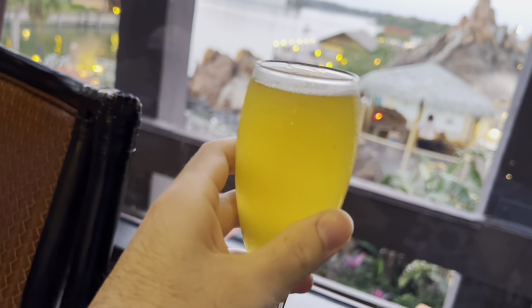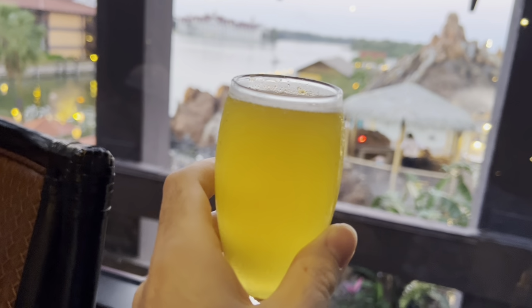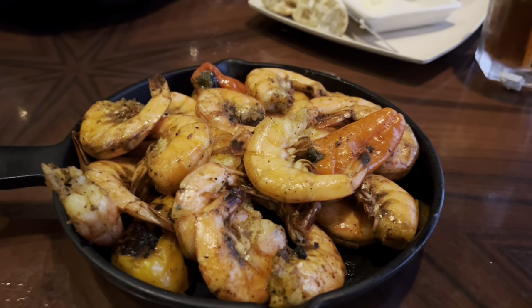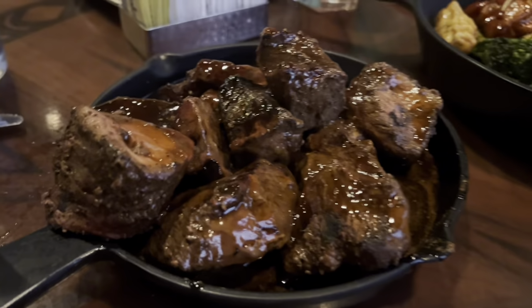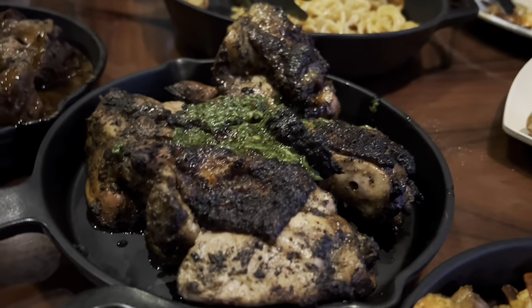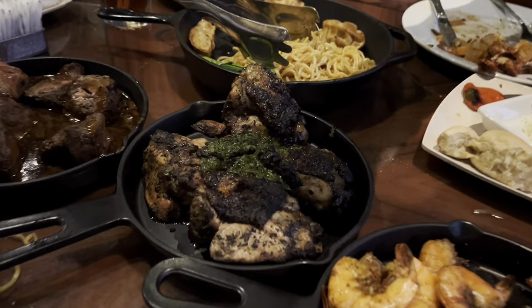I was also able to get a jungle juice mimosa. I was not sure if I would because I thought it was only available for breakfast, but it's here. Here comes our first entree. So we have peel away shrimp and sirloin steak, and we're waiting on the chicken. So the last entree is here. It is blackened chicken. And then there's peanut sauce. The peanut sauce does not come with the meal. You have to ask for it.